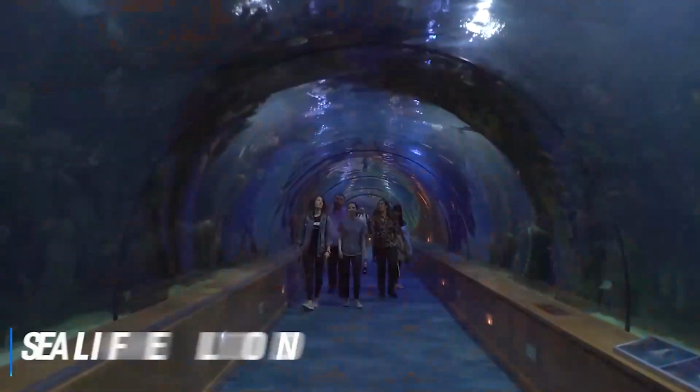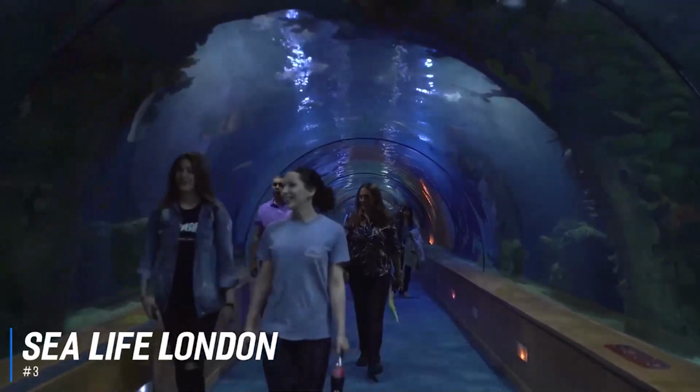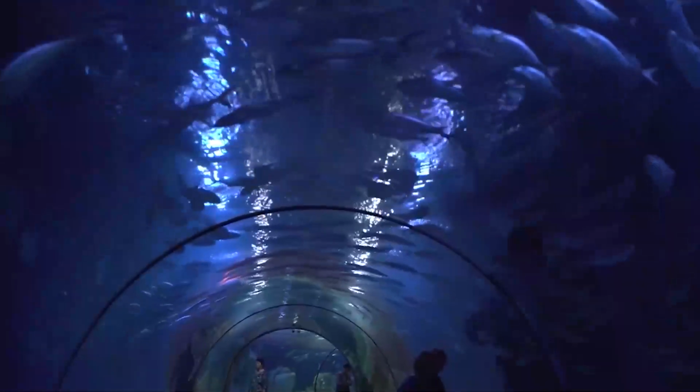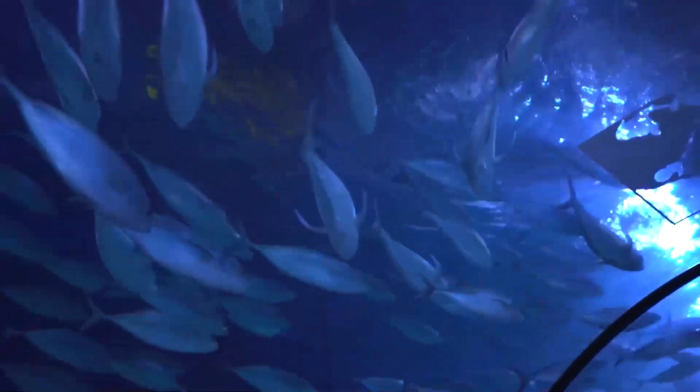Number 3 is Sea Life London. The Sea Life London Aquarium is home to one of Europe's largest collections of global marine life. Situated in the heart of London, the experience takes visitors on an engaging and interactive exhibition across the great oceans. Along the journey, a stunning glass tunnel walkway offers guests an unforgettable experience by strolling underneath a tropical ocean.